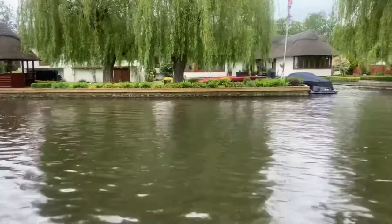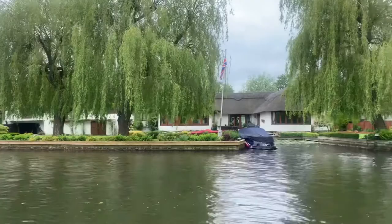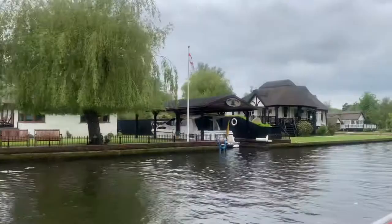You hear me ask, where is he going? And Ian is shouting, that side! And stupidly, I didn't film it there, but there was a big boat coming directly towards us on our side. And luckily, he moved out of the way right in time. Nearly died, Ian.